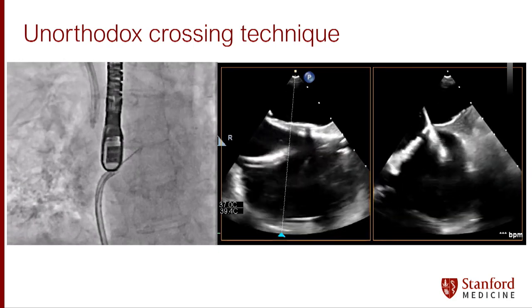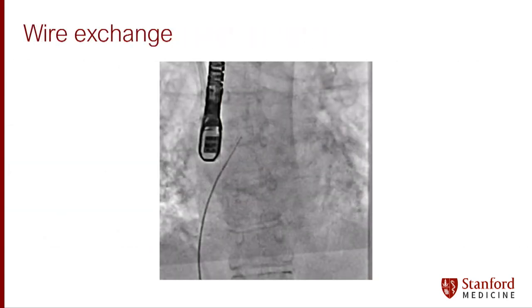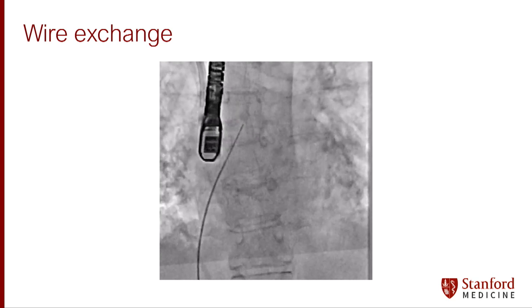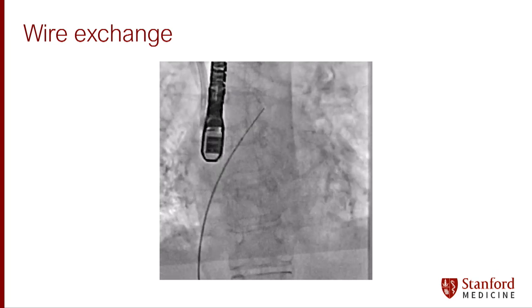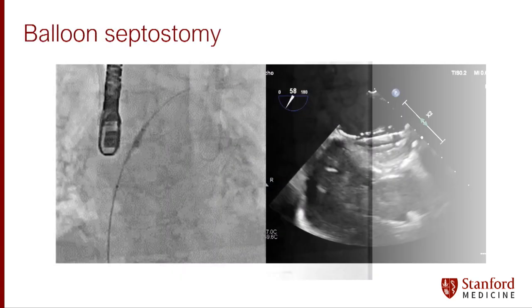Now remember, I've got the stiff end of a straight wire through into the left atrium, and so I didn't want to really try and exchange directly for a catheter, so I used a full French Glide catheter, placed that over the stiff wire very carefully, advancing into the left atrium. You'll see here even the Glide catheter had a bit of trouble getting through that thickened septum despite ballooning, and then advanced the Glide catheter into the left upper pulmonary vein.